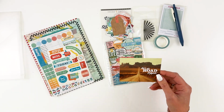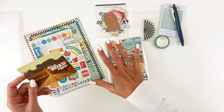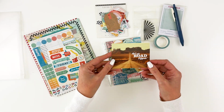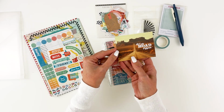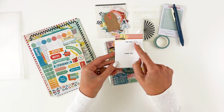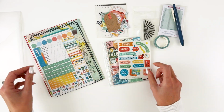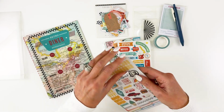I know some of you don't like change, but I love the ability to give you new things, and instead of a notepad and a pen every month, this gives us the chance to switch things up. So your pen test card says, "Let's go road tripping." Beautiful picture on the front, and then on this side you have the pen test and the stamp test. You get a sheet of vellum stickers, and then you get a sheet or a set of stickers.